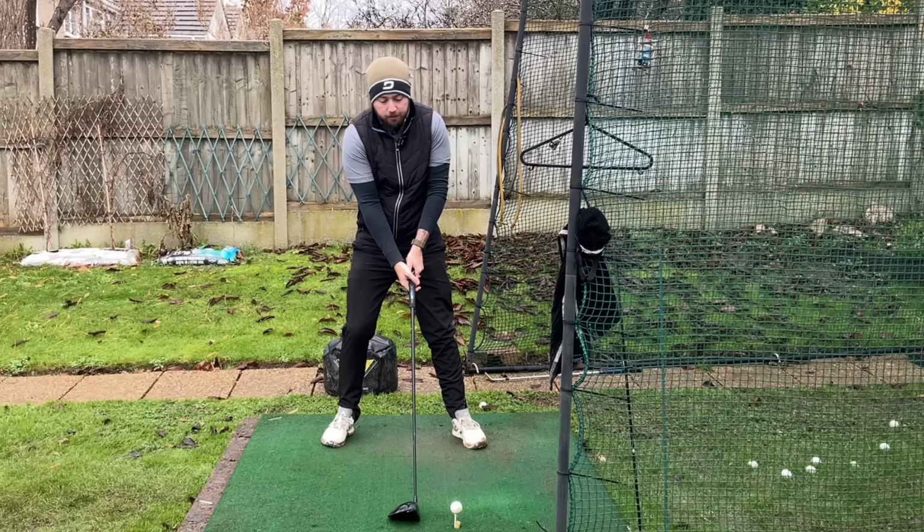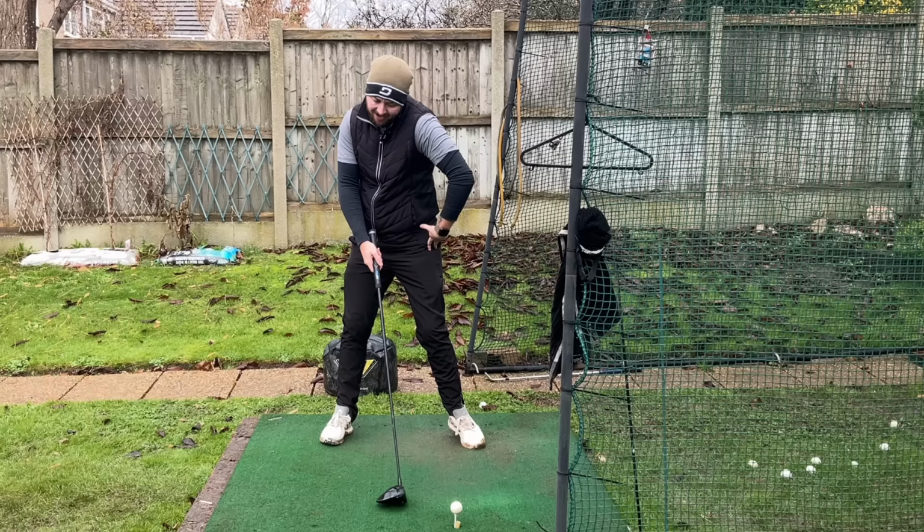So I'm going to have my zipper pointing behind for as long as I can. It's going to help me shallow it. I'm getting that nice full turn as well. I've got two really good components to create some more speed, regardless of your age.